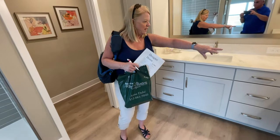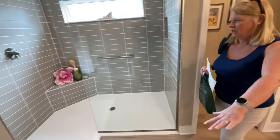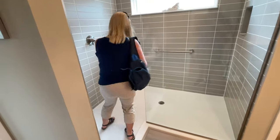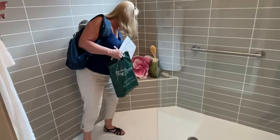Open. Sinks separated. You can just get to everywhere you need from the shower. Although that, I don't know about that. It looks deadly.